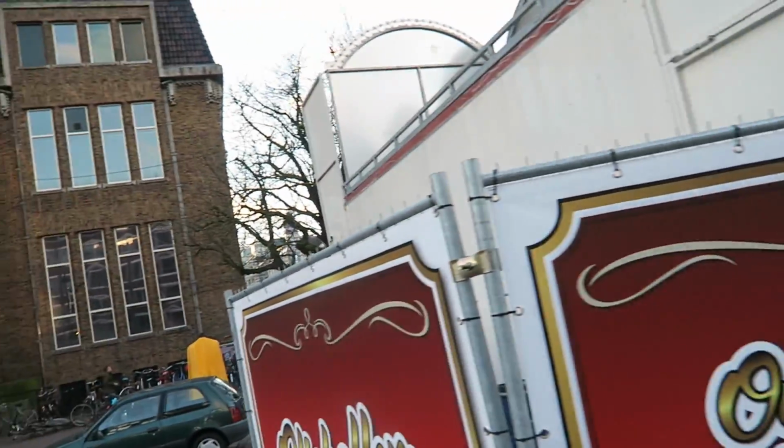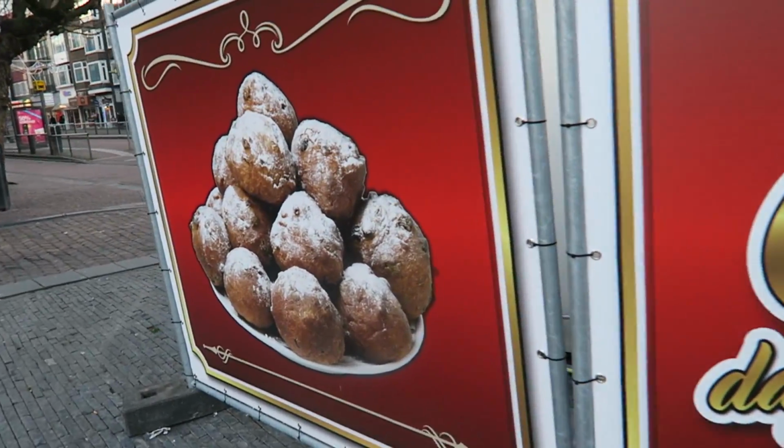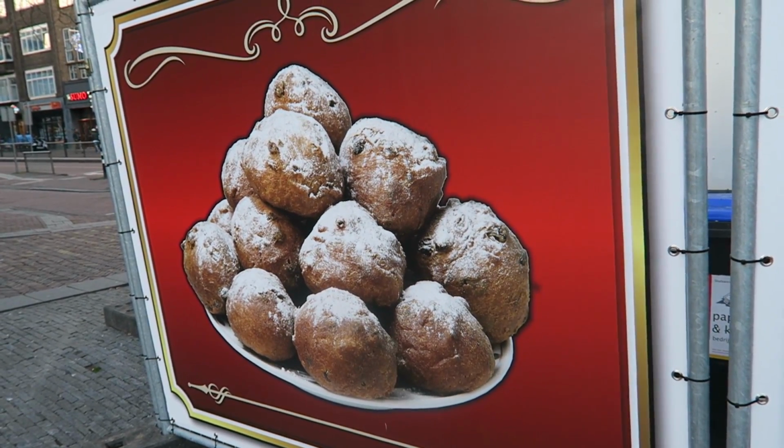I'm here outside the Oliebollen stall in central Utrecht because I'm going to be eating some, as it's the festive season. I had some before on a video I did when I went to the zoo, but I'm going to try these ones out as it's the time of the year. So let's go and get some. Oh yeah!